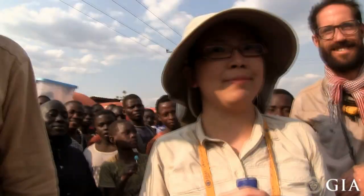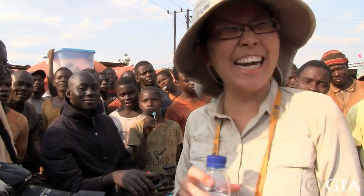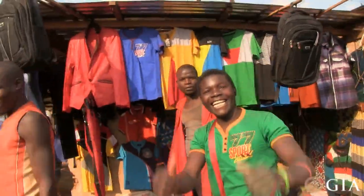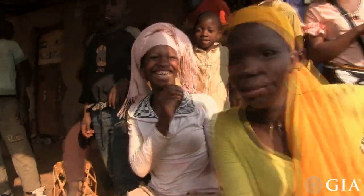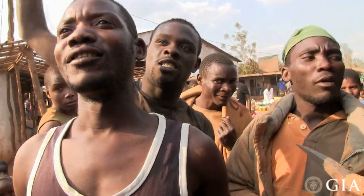This is Namambia. This is one of the two main villages with garimpeiros. So, how do you feel in this crowd? I feel that I'm very welcome here. Let's go around. I'm from Nampula City. Nampula City? Yes.